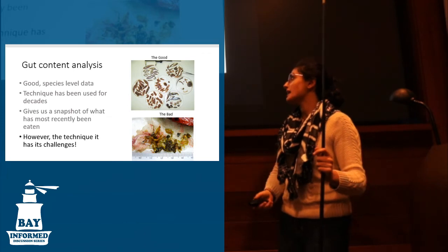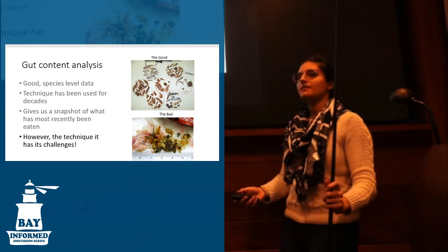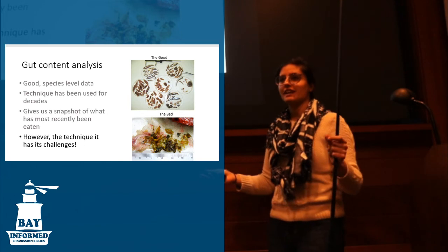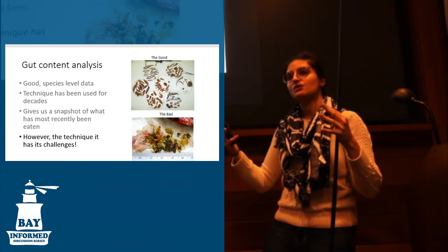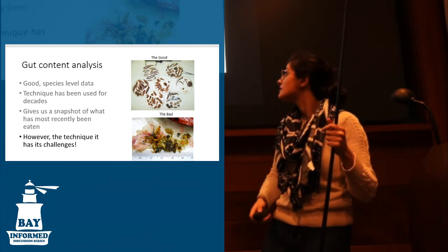Additionally, it's really biased towards things that digest more slowly. So a lot of the time you can get a lot of this mush inside of a stomach that Maggie sort of alluded to that you can't really identify. So harder things like shells and the carapaces of crabs digest a little more slowly, so it's easier to find those in a stomach content analysis.